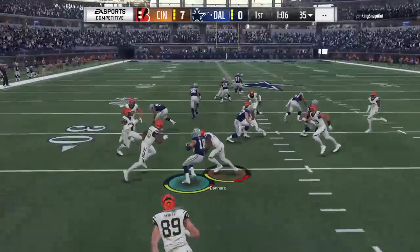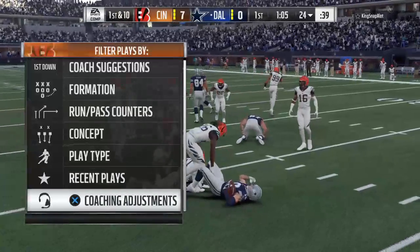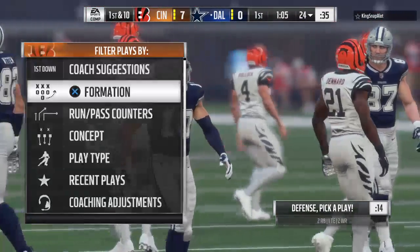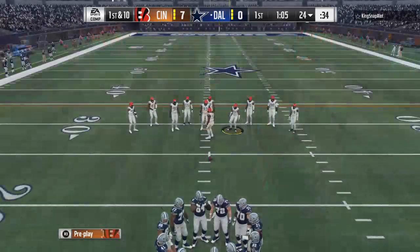Here comes Ryan Switzer to return it. And he'll be brought down at the 23, make it the 24-yard line. Here's the Dallas offense now, heading back out onto the field. And last time this unit was out here, costly turnover, and then that turned into 6 points. They've got to make amends.